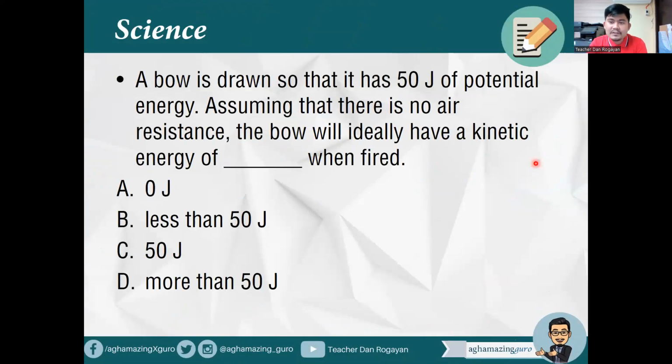Next question. A bow is drawn so that it has 50 joules of potential energy. Assuming that there is no air resistance, the bow will ideally have kinetic energy of blank when fired. A, 0 joule, B, less than 50 joules, C, 50 joules, D, more than 50 joules.